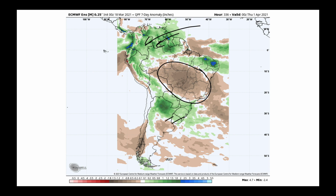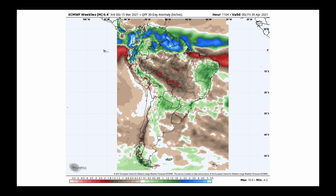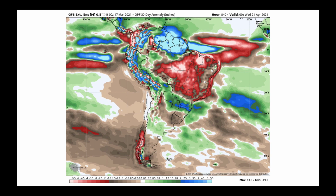We continue to see the above average precip for parts of southern Brazil, Paraguay, Uruguay, and Argentina. That's been pretty consistent in the model, although the latest trends have been a bit drier in Buenos Aires and points a little bit farther to the west there. But take a look at this. This is now the Europeans' outlook for the month of April, and there's a lot of drier conditions in through here. And the GFS says the same thing. There's a GFS extended forecast.